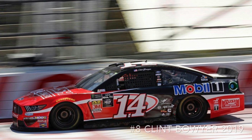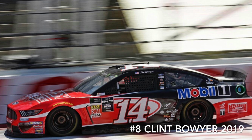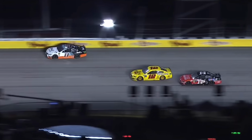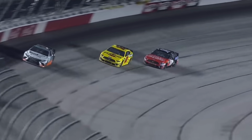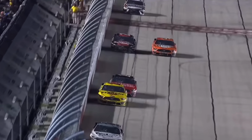At number 8 is Clint Bowyer's 2019 throwback to Tony Stewart's 2011 championship winning paint scheme. This to me was the most accurate of the 2019 throwbacks. What I love about it is this is one of Smoke's best schemes in my opinion. This is also the first one that I actually as a fan was able to watch live. So it was pretty surreal for me to see this as a throwback.